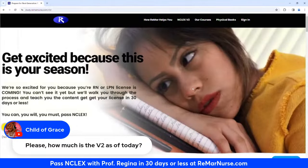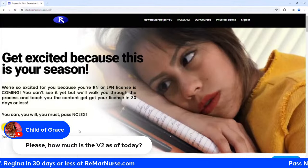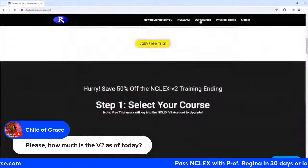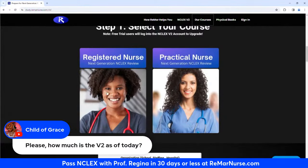And then you will be able to join the free trial of the V2 if you want to, or you can go right to the program. So just go to our courses, it's right here. So let's click on it. You're either a registered nurse or a practical nurse. So let's look at registered nurse.